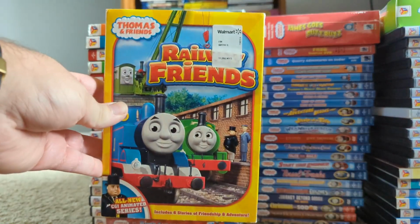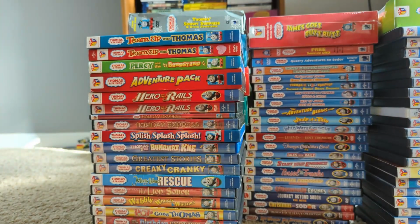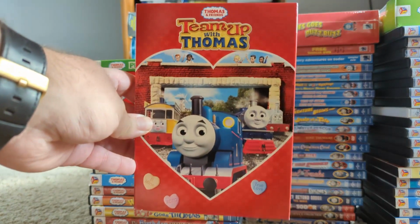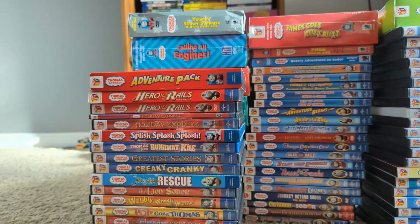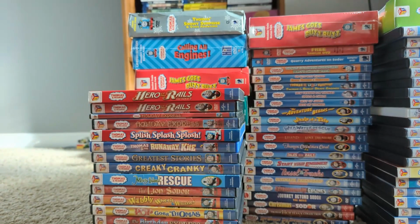Here are my Season 12 releases, all with slipcovers. Railway Friends, High Speed Adventures, Team Up with Thomas, a Valentine's Day reprint of Team Up with Thomas. That's a great gift to get your girlfriend on Valentine's Day. She'll love it. And Percy and the Bandstand. When I got all of those with slipcovers, I felt like I had just completed the Infinity Gauntlet. It was such a good feeling. And here's the Adventure Pack, which packs in all 4 Season 12 releases. Technically, it's the only other complete season box set we've got over here in the United States.